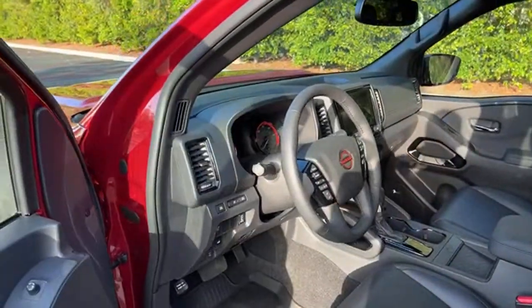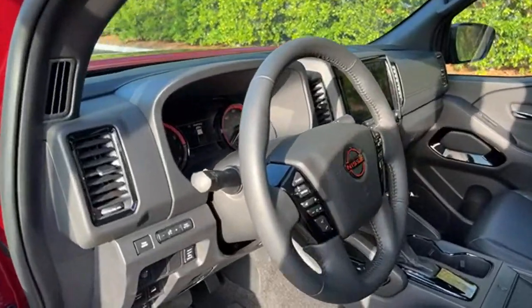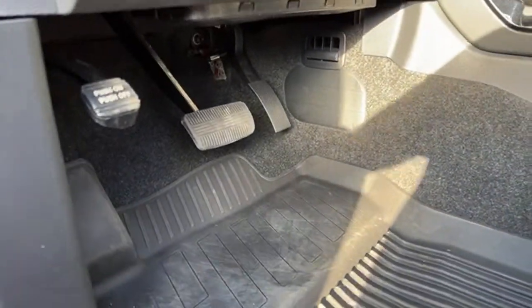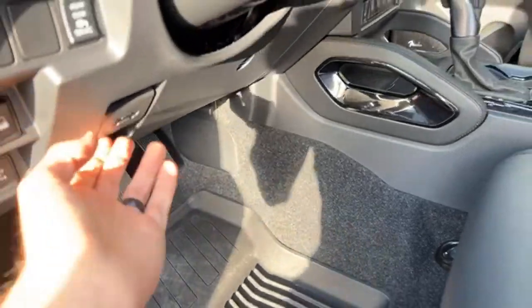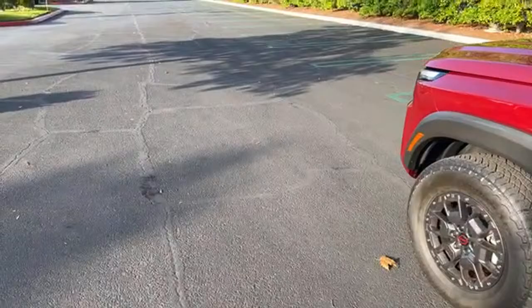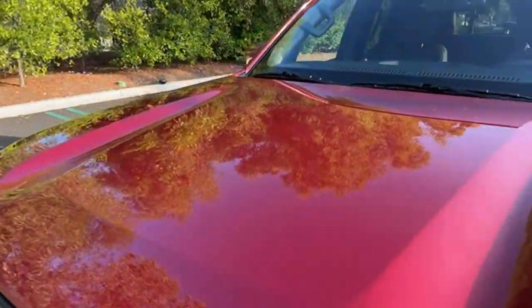Someone was asking if we could see the engine, so yes, I will definitely make that happen. Just wondering what type of engine it's using. It's using a 3.8 liter naturally aspirated V6. I gotta find where the hood pop is. Oh, it's right here. Right there. And yeah, 310 horsepower, 287 pound-feet of torque.